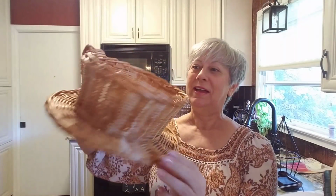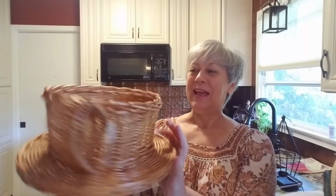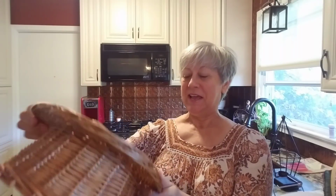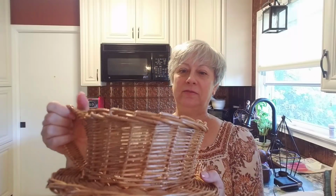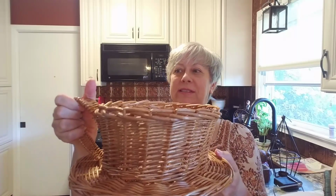And then it was Basket Palooza today at Retails. Have any of you ever seen a basket that looks like this? It's a little teacup. Isn't that adorable? It's in perfect condition. This was 50 cents after being 50% off. How cute is that going to be?